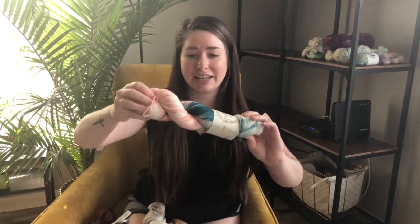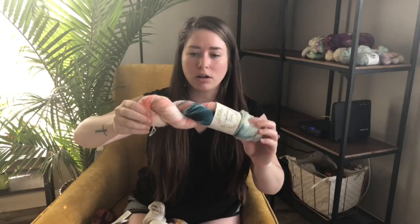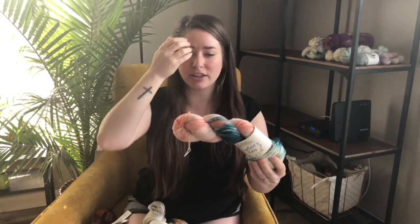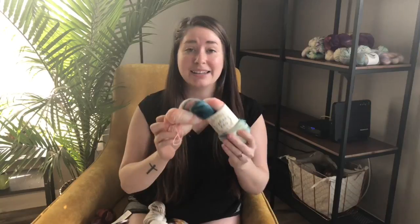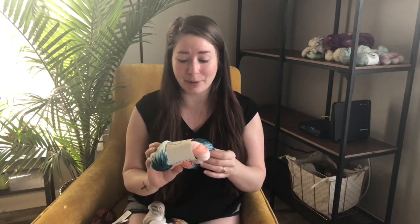So I have to admit, I'm not a Harry Potter fan, but I saw these colors and I had to get them. So I don't necessarily know what the names mean on them, but the yarn is pretty and that's all that matters. So this is Skeeter. It's like a turquoise and salmon color or coral. And the second I saw this, I showed my husband and I said, I need that yarn, I have to get it. And he was like, yes you do, it's absolutely gorgeous.